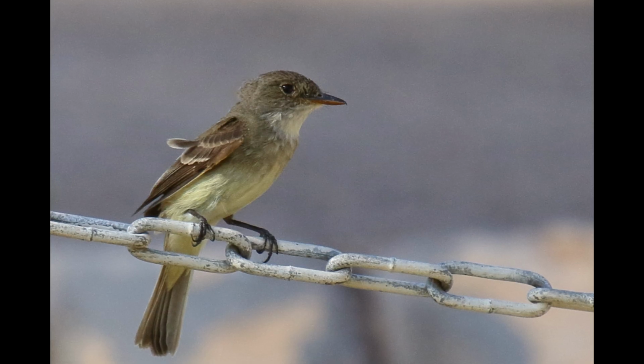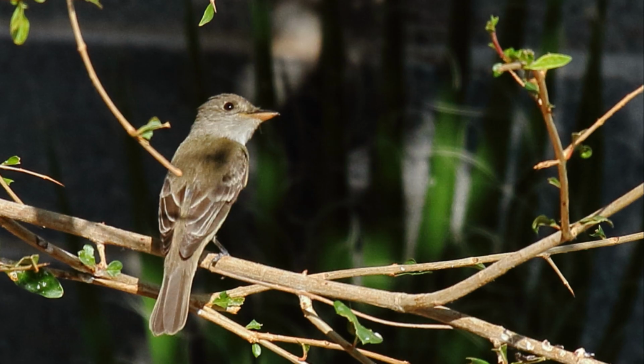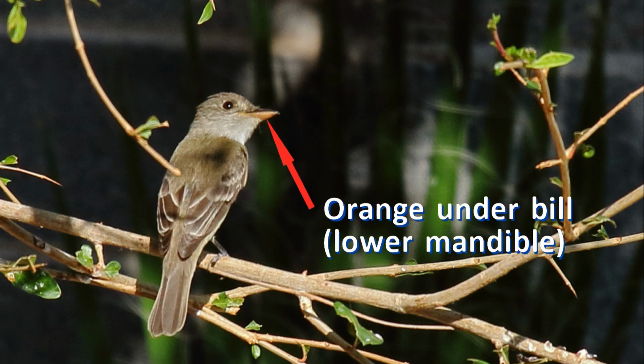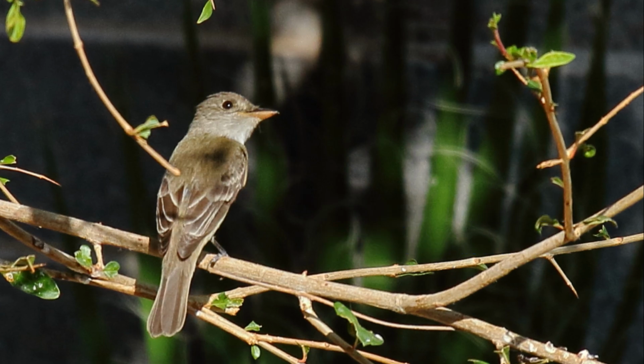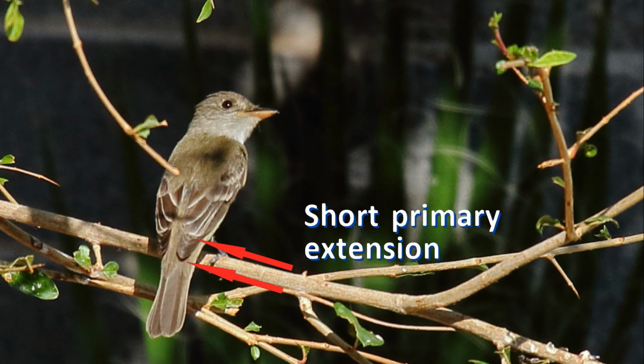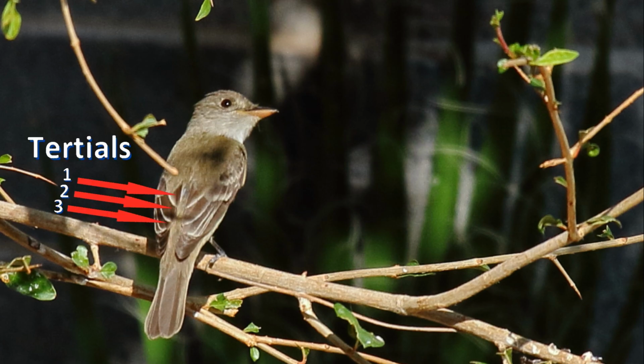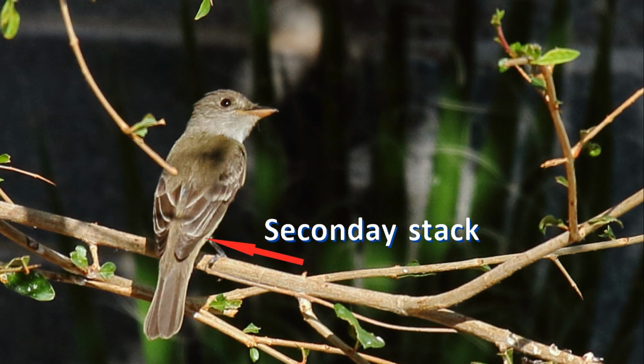Oh, but I do. Now we can see that the entire underside of the quite broad bill is yellow-orange, all the way to the tip. The primary extension is short. The black primary tips don't extend very far past the white-edged tertials and secondary stack.